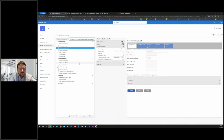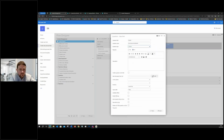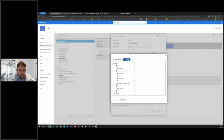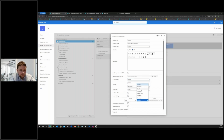Now, if say system is chosen, I want to be able to ask the user what system it is. So system, I'm going to make that a lookup. The list I want to look up is the list I just showed you here, and we're going to extract and filter information from the name column. So again, if I go into my list, the column I want to look up is the name column. The filter I want to apply is where the area equals, in this case, the chosen affected system service.